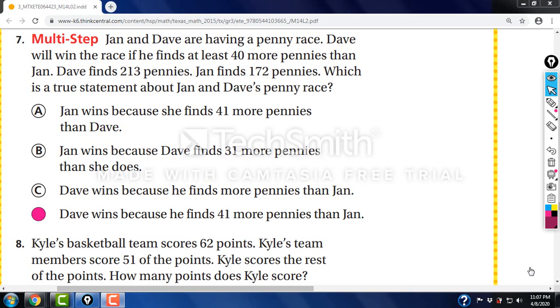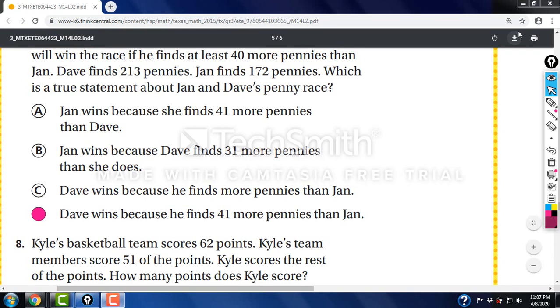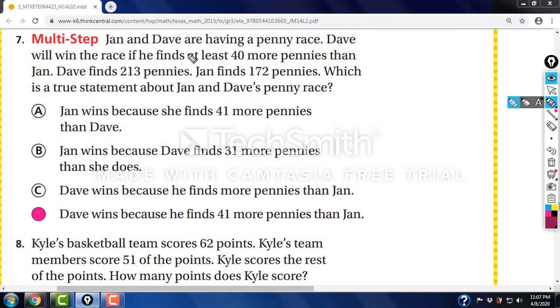Okay. So let's go ahead and look at our subtraction strategies here. Which one strategy that we're using. So here we have a question with Jan and Dave. They're having a penny race. We know that Dave will win this race if he gets 40 pennies more than Jan. I know how many pennies Dave's got. I know how many Jan received. So if I subtract 172 from 213, I get 41.